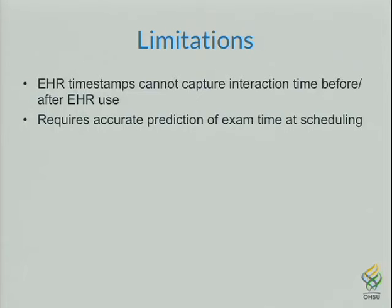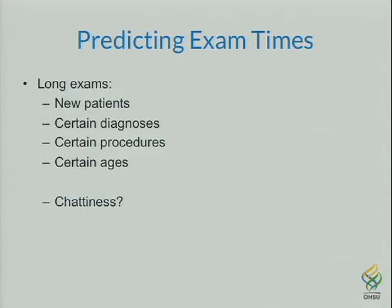But the other big one is that we have to be able to predict which patients are going to take longer or which patients are going to be shorter in order to implement these schedules that we've defined. And it's really easy in a simulation model to say, okay, this patient's going to be short, we'll put him here and run the model, but how do we know who's going to be short? How do we know who's going to be long?